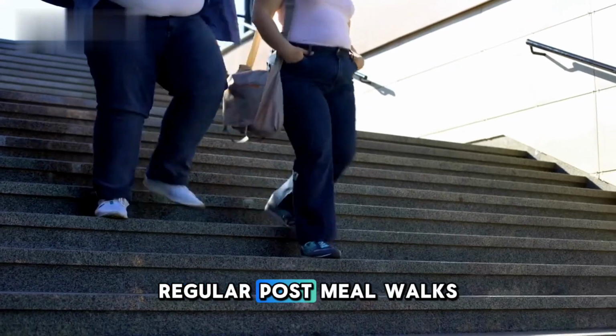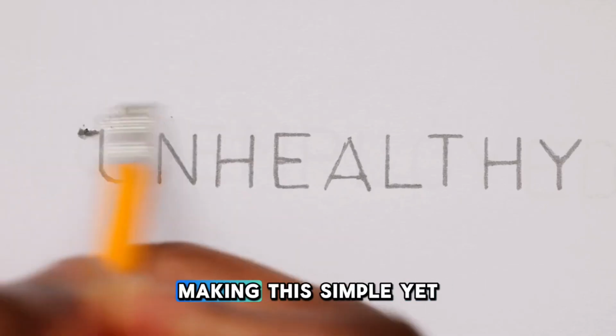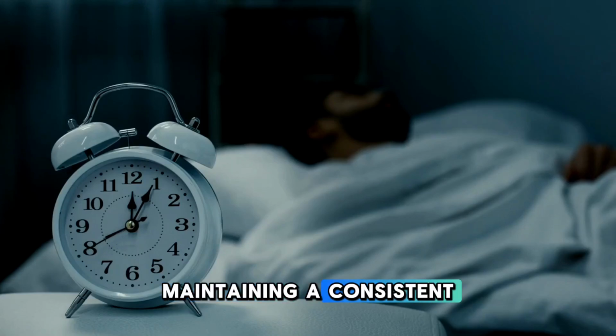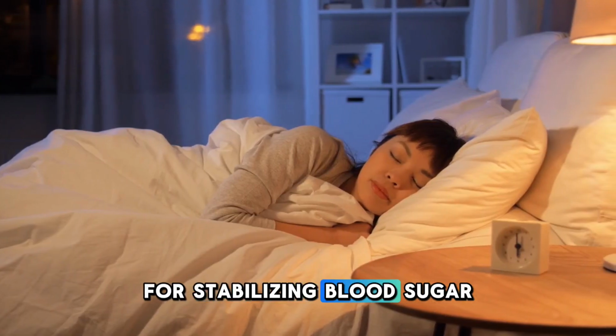Additionally, regular post-meal walks contribute to overall metabolic health, supporting weight management and cardiovascular health. Making this simple yet effective change can lead to long-term benefits for your overall well-being. 4. Stick to a consistent sleep schedule. Maintaining a consistent sleep schedule is crucial for stabilizing blood sugar levels.